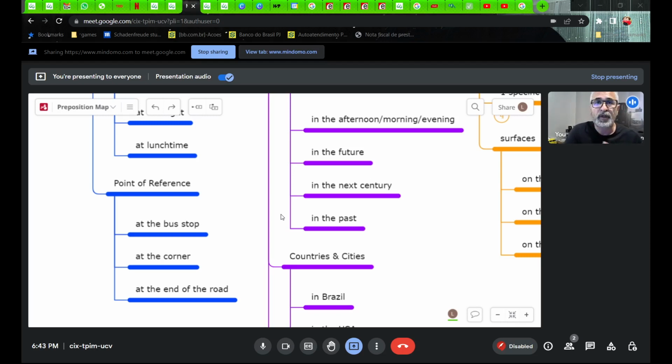For example, at the bus stop, okay? Where is Alfredo? Oh, Alfredo is at the bus stop, which means that the bus stop is a reference, and I'm very close. I'm near the bus stop.